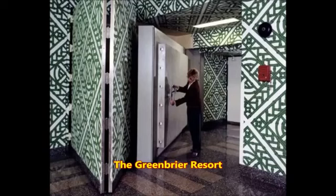So what's happening now is that there are various companies that are making available underground shelters, underground survival bunkers for those who can afford them. They're very expensive, so of course, they're only made available to those who have the funds to buy them. One such company is the Greenbrier Resort.